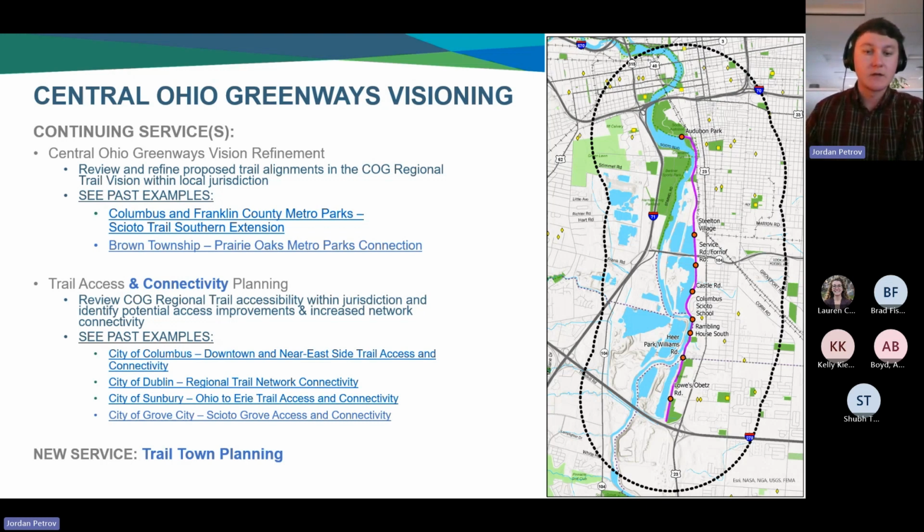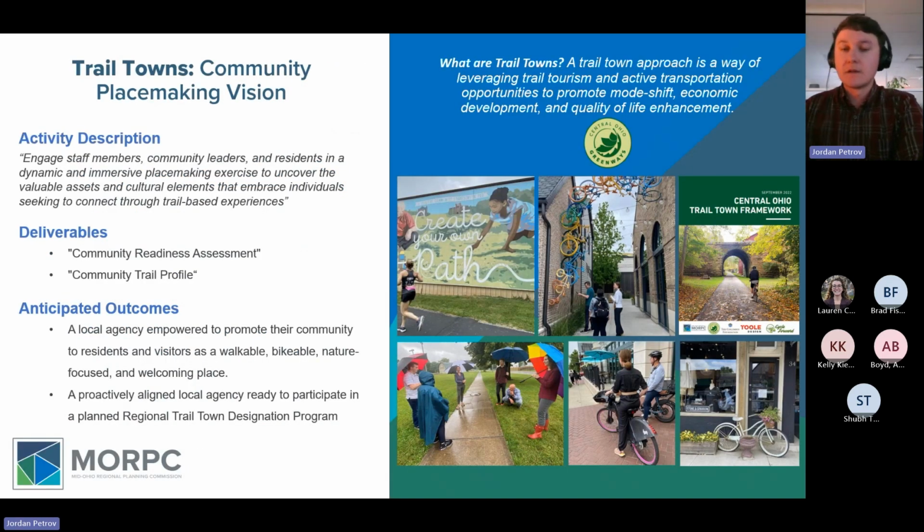And another new service that we have within this category is trail town planning. So I'll go into a little more depth on this since this is a new study. So the trail town approach is a way of leveraging trail tourism and active transportation opportunities to promote mode shift, economic development, and quality of life enhancements. The recently completed COG Trail Town Framework identified strategies to encourage communities to pay attention to trails, invest in them, and improve trail to town connections.